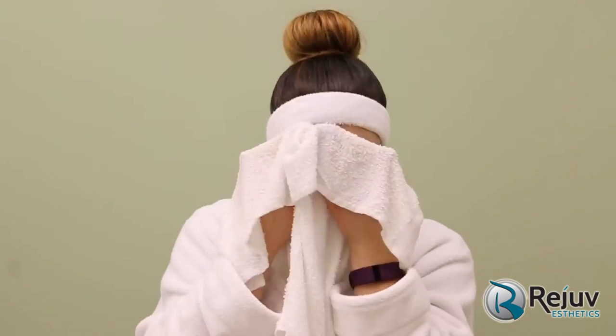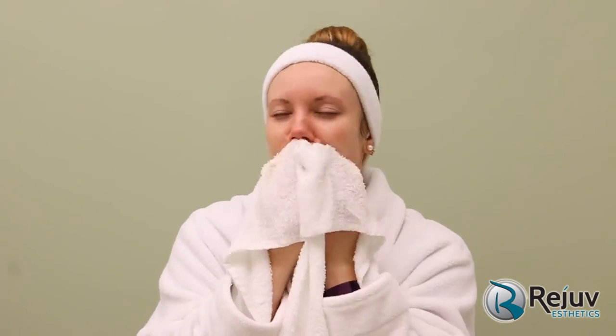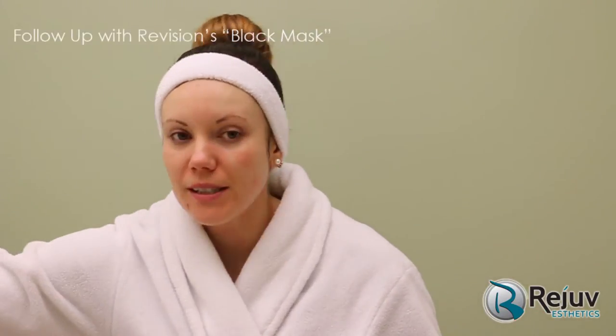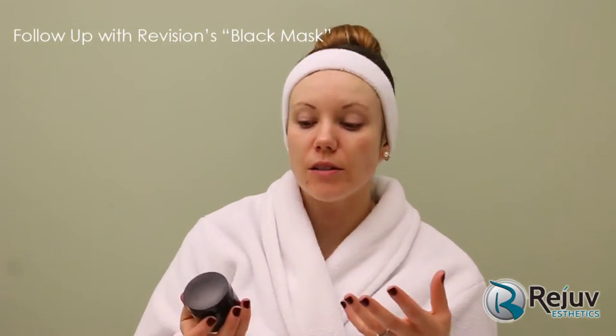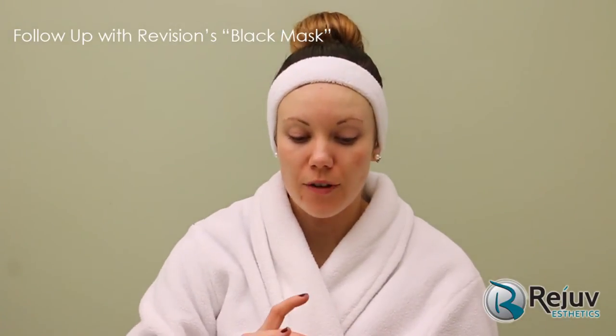All right, we're gonna go ahead and take this off now. All right, feeling so much smoother, so much cleaner. So my favorite thing to follow this up with is a mask called Black Mask. This is another mask that's made by Revision Skincare, and this also contains freshwater silt in it. That's where this mask gets the color from, and as you can see, it's black. So it's going to be really dark.